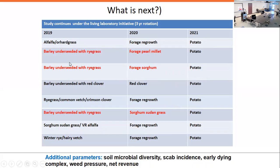To increase the ground cover in those plots that were going to forage pearl millet, forage sorghum, and sorghum Sudan grass, we did underseed barley with ryegrass. So to make this plot comparable to have a certain ground cover during the fall of 2019. And this growing season, all plots where we have a 2-year forage, so the plots in black, they were plowed in fall, whereas the plots where we had forage pearl millet, forage sorghum, and sorghum Sudan grass, we did not plow them. So they will be plowed in spring before seeding potatoes.